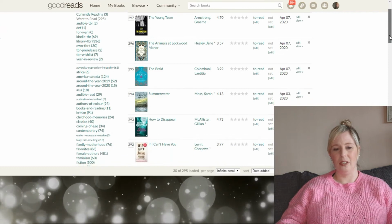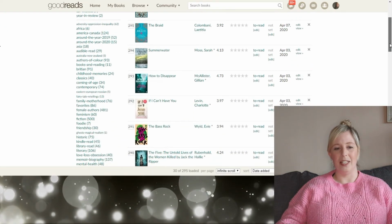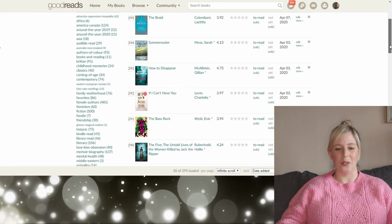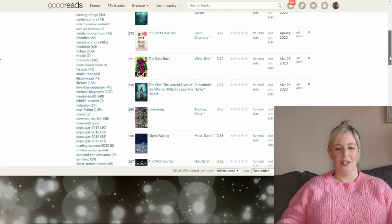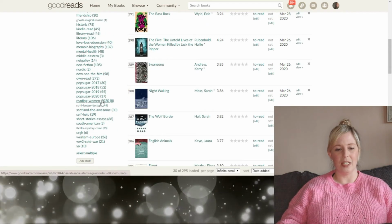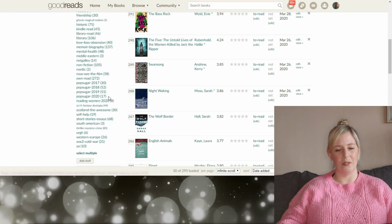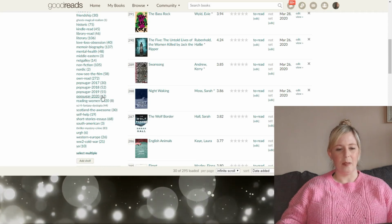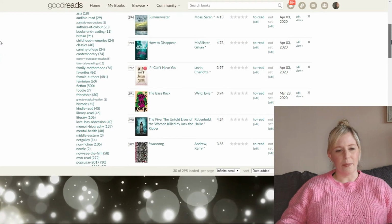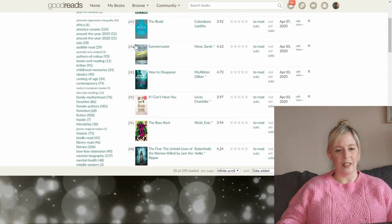So after I've read a book, this is where it gets, at least for me, interesting, because I will put it onto my different shelves. So I have shelves for the reading challenges. This Reading Women, I started one this year. I didn't do one for it last year. All the years that I've done the Pop Sugar Challenge, and around the year.